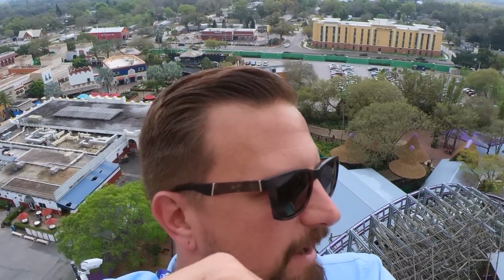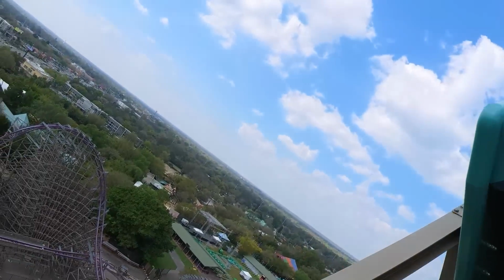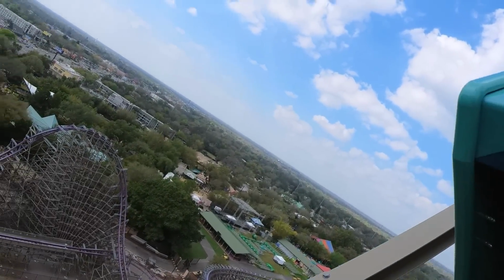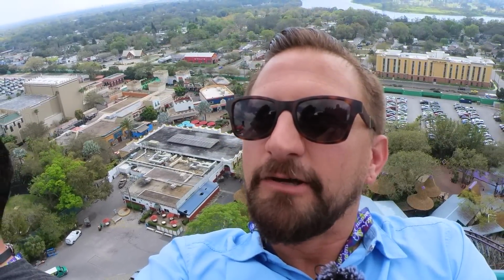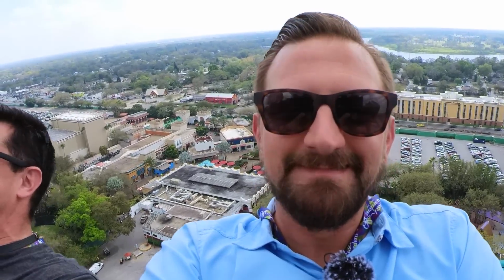Oh, setting up the field for their food and wine festival. They're gonna have big concerts. Looking over at the rest of Iron Gwazi. Here we go. You okay, Ray? No. You got this.